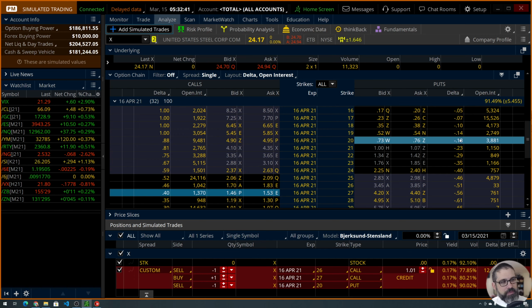So what we're going to end up doing is collecting about $1 with this. We're going to shoot to collect $1 for this. And then that means our break even is going to be here with a delta of 14, which if you multiply that delta by 2, it's close to your probability of touch. So we'll call that a 28% probability of SLV touching our break even point in the next, how many days was it? I never remember this. 32 days. There it is.